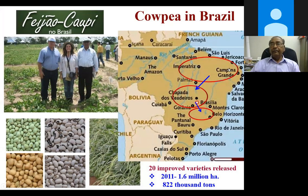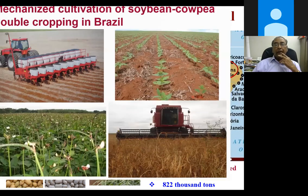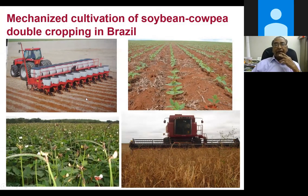And in Brazil, cowpea was grown in northeast Brazil through the 60-day cowpea that we introduced in Brazil, and Brazilian scientists have worked on it, so that in the middle part of Brazil, which was mainly soybean country, they're double cropping. After soybean, they plant a crop of cowpea, and Brazil is now the 3rd largest producer of cowpea in the world. And they have developed a complete mechanization system.